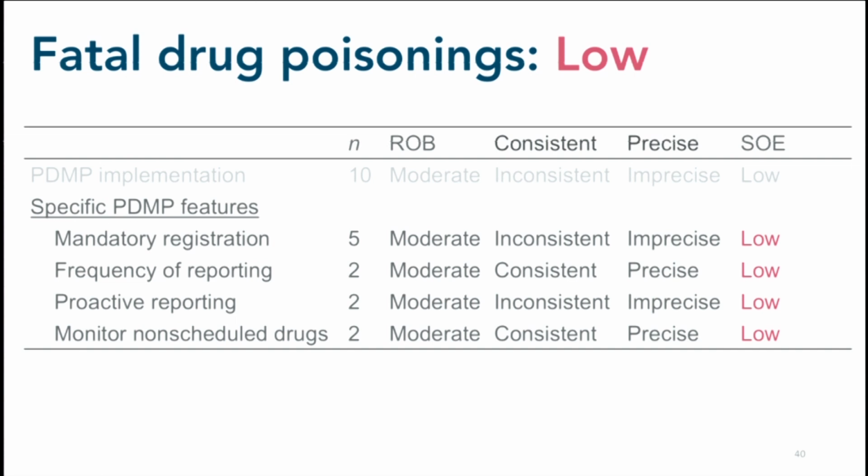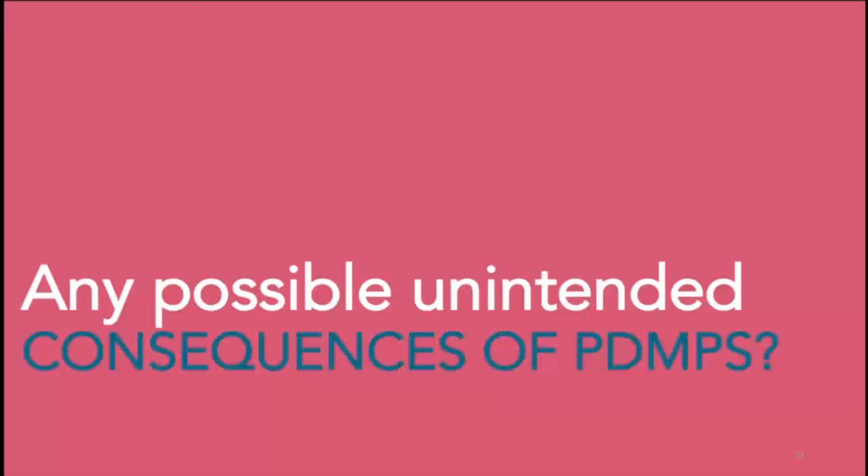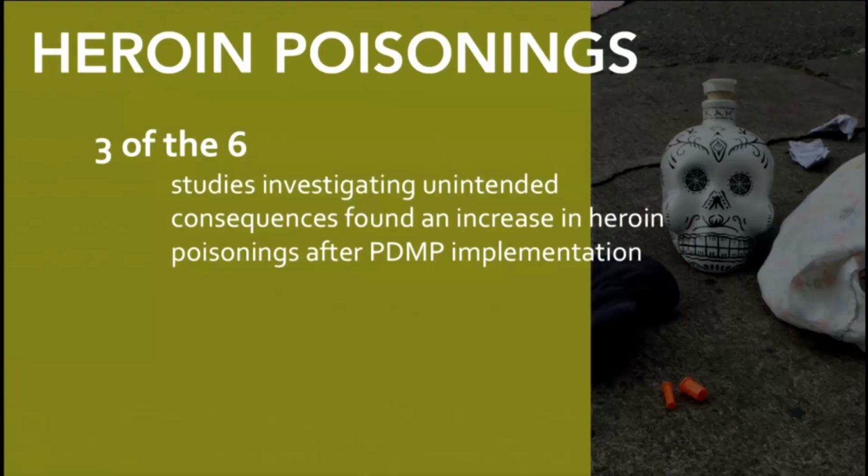However, again, I always try to look at both sides of things. So one of our potential goals was to look at the unintended consequences. When we looked at unintended consequences, we looked specifically at heroin poisonings. Three of the six studies that investigated heroin poisoning found an increase, and these studies were later on, after 2010 in particular, and that's when heroin poisoning started to increase overall. And so they found bigger increases in states that had PDMPs.